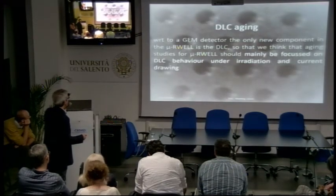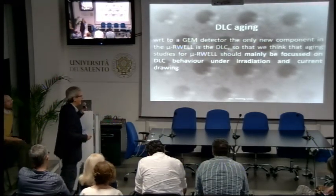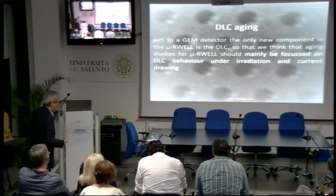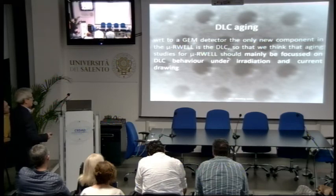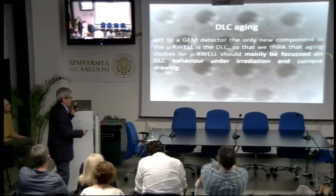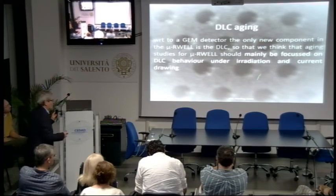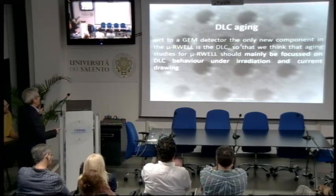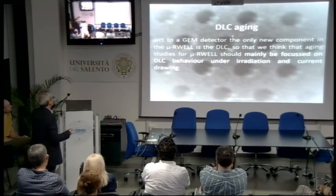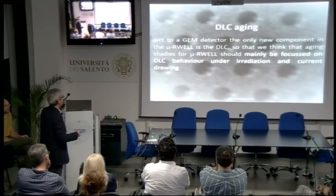But okay. One important point, of course, for our detector is also to study the aging of the DLC, because the other components of the detector are practically the same as those used for the GEM detector. And for the GEM detector, not only our group but many other groups studied the behavior under irradiation. But of course, it's important to study what happens to the DLC.